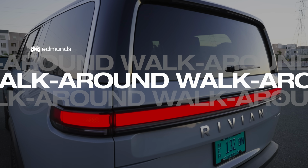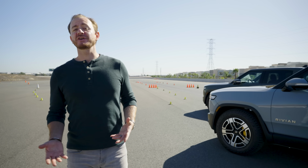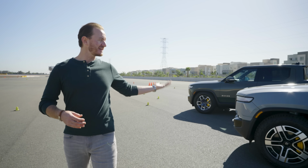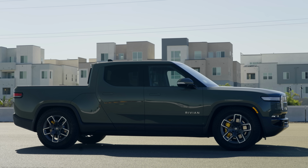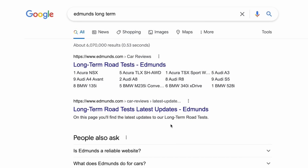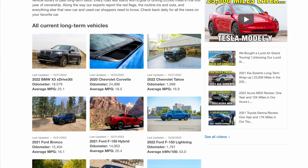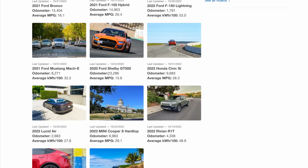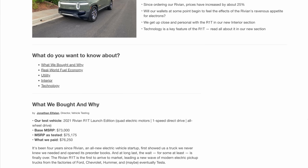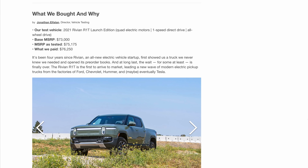Let's start with the Rivian R1S. To help me demonstrate what this SUV is all about, we also brought along our very own Rivian R1T electric pickup truck. Now this R1T is part of the Edmunds long-term test program. That's where we own vehicles for about a year and put 20,000 miles on them to see how they hold up over time. You can check out the Edmunds long-term test page to follow along on all of our adventures.